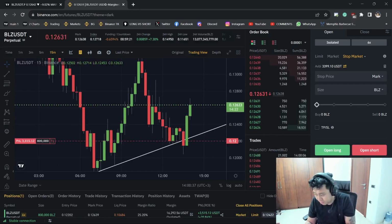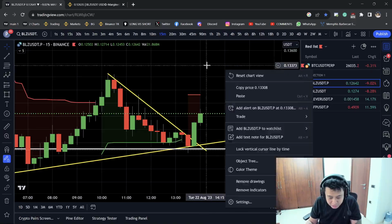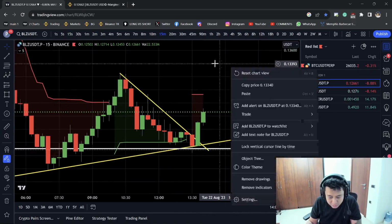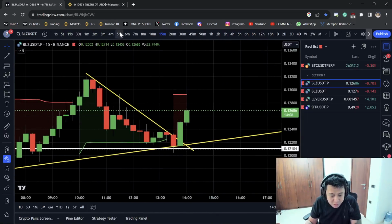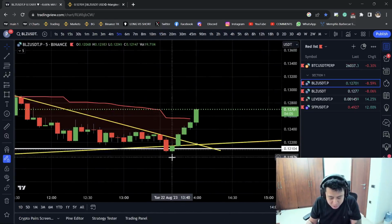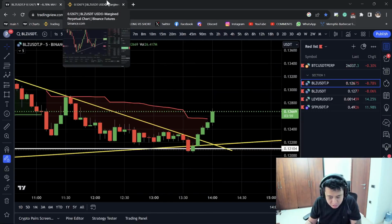I might take my profit early. So now I'm up about 3,400. Let's see how this bullish momentum will continue. We're getting a series of two really large green candles and also a huge series of bullish green candles going to the upside as well.